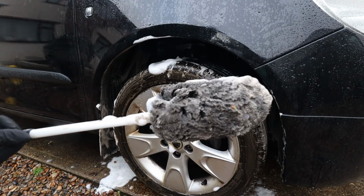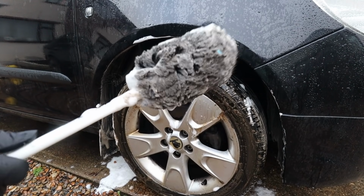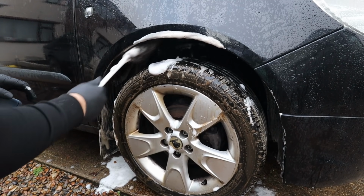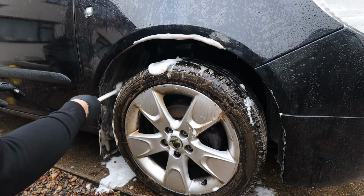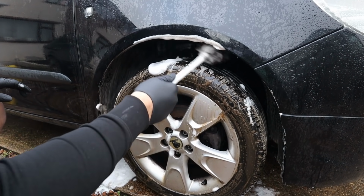I'm using the Yum Cars large woolly thingy to do the wheel arch liners. I sprayed some of the tyre cleaner up in there as well, and I'm just giving it a good agitation with the brush. It's doing wonders.